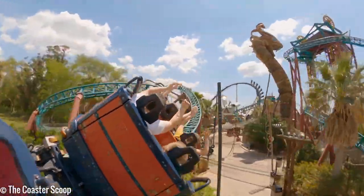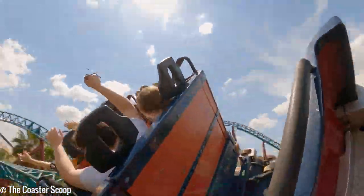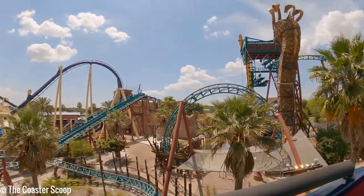Number 7 is going to be Cobras Curse, the Mack family spinning coaster located in the Egypt section of the park. This ride opened in 2016, so it's one of the newer rides on this list. Cobras Curse is the most themed attraction in the entire park. It's pretty impressive for a SeaWorld coaster.